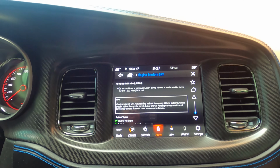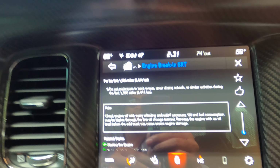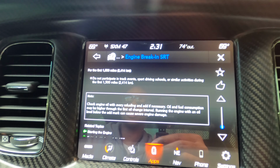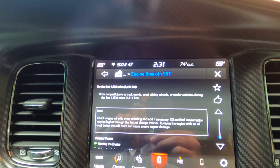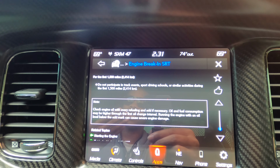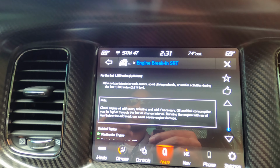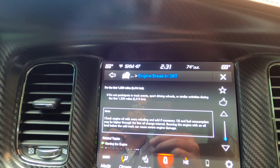Now, before you get to the first 1,500 miles, they tell you do not participate in track events, sporting, driving schools, or similar activities during the first 1,500 miles. So they do not want you tracking this car. They don't want you going to drift schools or anything like that, where you can learn how to be aggressive and drift in this car. Anything that's very aggressive with this car at long periods of time while you're on that track for a long stretch, they don't want you doing it until you hit 1,500 miles.